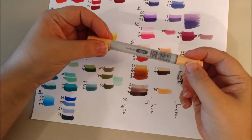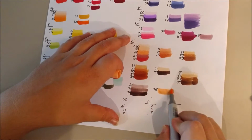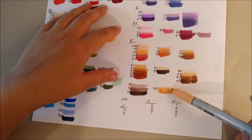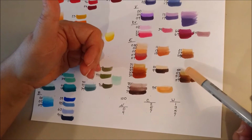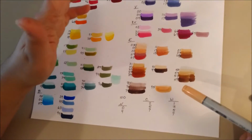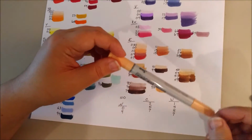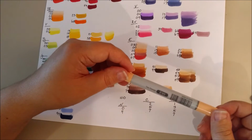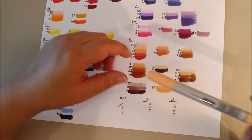And lastly, this is E95, which is tea orange. I commented how it's just orange enough compared to some of the others that, for instance, it could be a blush for skin tones that use something like 50 or 41 as the base lightest tone. I think I've used this tea orange for lipstick once. Not on myself, obviously, in a picture. But at any rate, there it is. Tea orange. There you go.